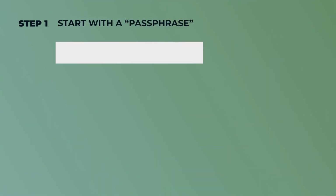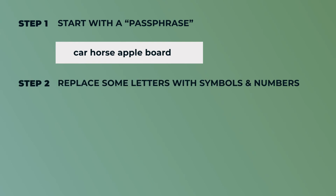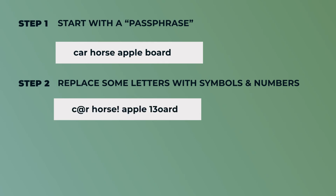I usually start with the passphrase, which includes 4 unrelated words separated by a space, like the one I have here: car, horse, apple, board. You can follow along and choose any 4 unrelated words you like. Step 2. I replace some of the letters with symbols and numbers. Here I replaced A with the @ sign, added an exclamation mark after horse, and replaced P with the number 13.